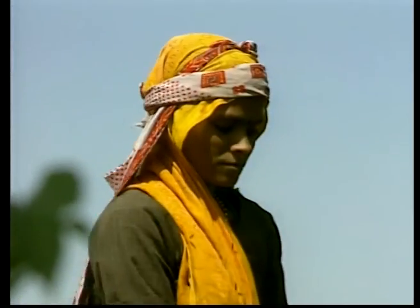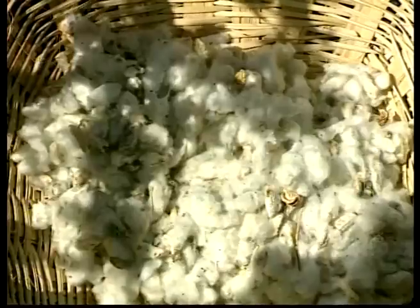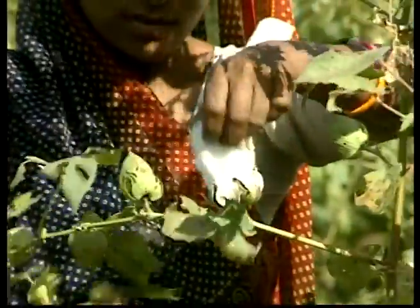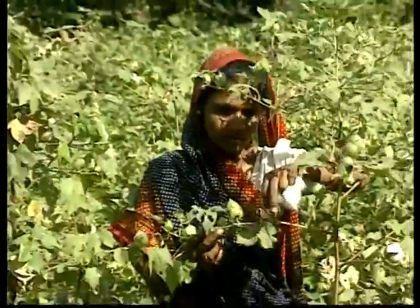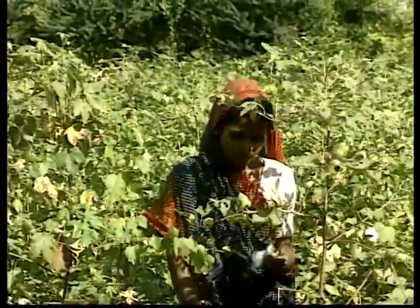Cotton is harvested or picked either manually or mechanically. Manual picking is very labor intensive, time consuming and thus expensive. Mechanically, cotton is harvested by cotton pickers or cotton strippers, which is much faster than manual picking.